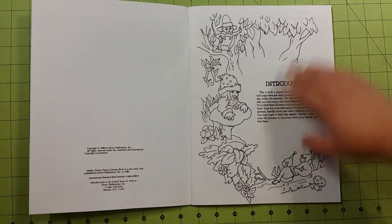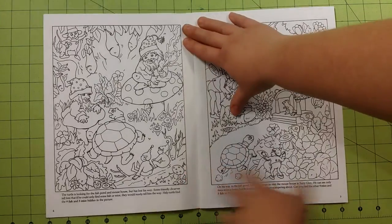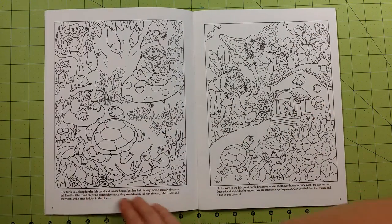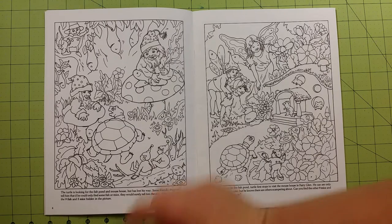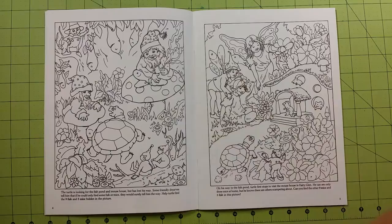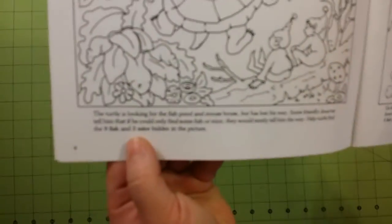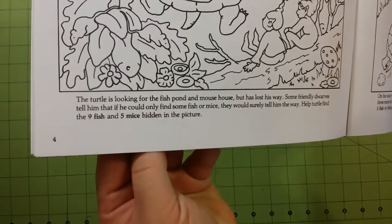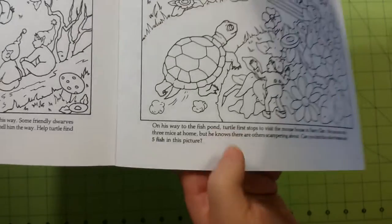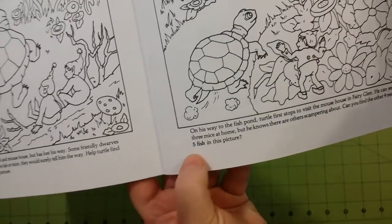Information page here, introduction over here. And this is a pretty unique book. Each one of the pictures in this book will have a kind of a tiny story about what's going on inside the picture, and it will have in bold print, I don't know how well you can see this, but in bold print it will say 9 fish, 5 mice. This one says 9 mice and 5 fish.